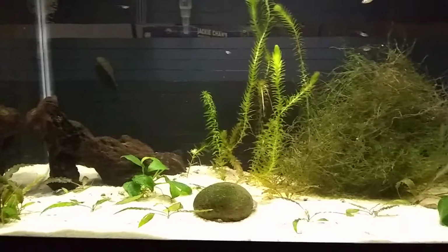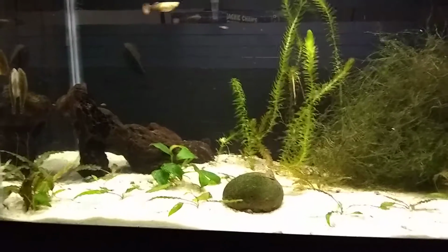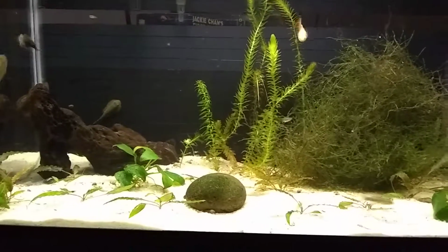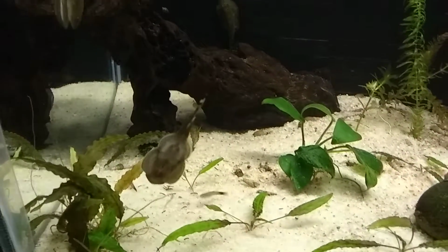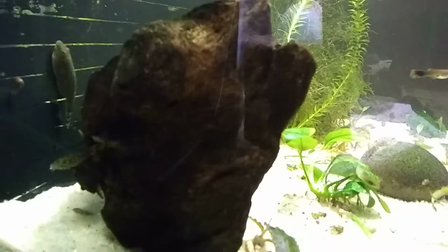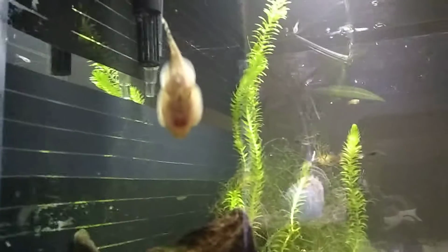There are four reticulated hillstream loaches in here, and they seem to be enjoying their little habitat. I saw one new fry in here earlier. I'm not sure exactly where it is. The bristlenose pleco hangs out over here on the driftwood. See his tail back there in the middle? It's kind of like his own little home. Just hangs out back over here. Got a reticulated hillstream loach up here, just hanging out.